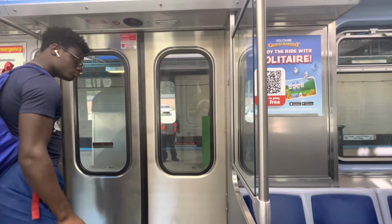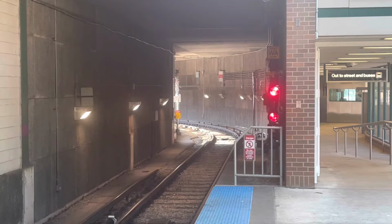This is Linden Station. As you can see, it's a pretty nice station. You're protected from the elements in here. And this is the terminus of the Purple Line. So this track connects to a loop into the yard. This track just ends here.